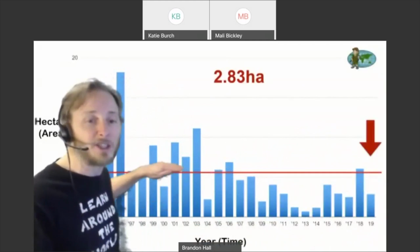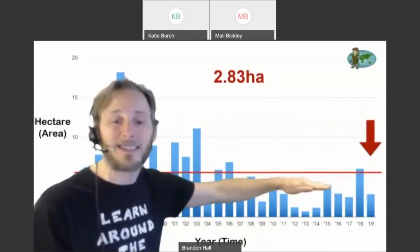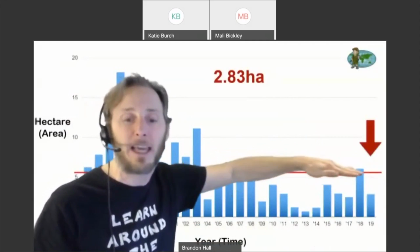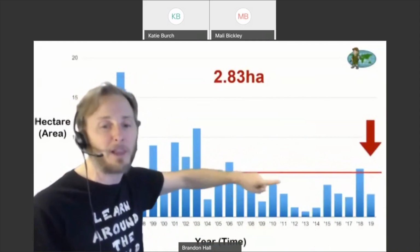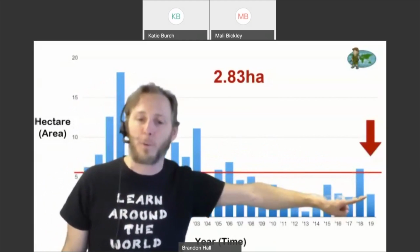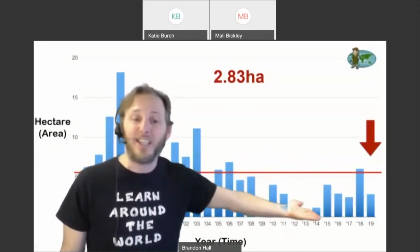I know that's what you're saying. So scientists have determined this is 6 hectares. We need above 6 hectares of monarchs in Mexico to have a healthy population. And you can see we just got over that last year, but we went right back down. And this is just the eastern monarch.